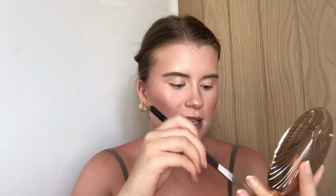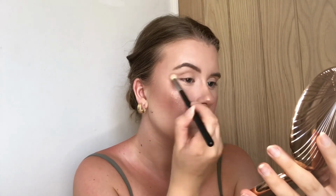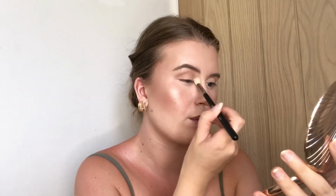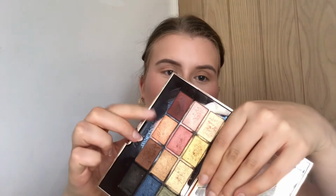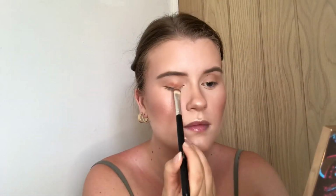I'm going to go in with my bronzer just in the crease and on the lid, to create a nice transition shade. I really like to take my bronzers onto my eyes because I feel like it really ties in the look. For my eyeshadow, I'm going to go in with this more orangey copper shade on a flat brush and apply this all over my lid.